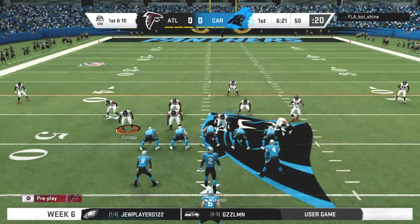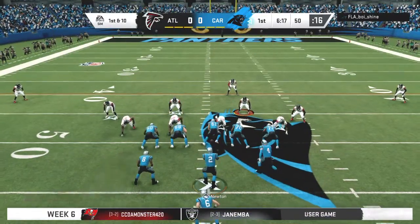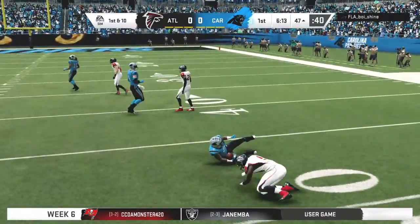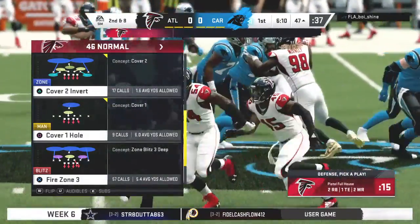Ready? Is it set? Ready? They'll run on first down. Corbin. Foyesade Oluokun made the tackle there from his safety position.